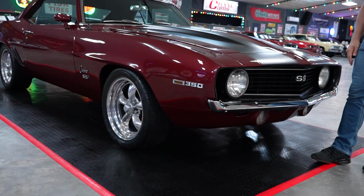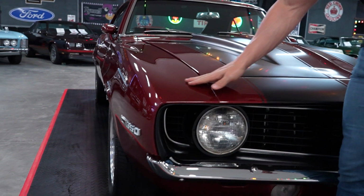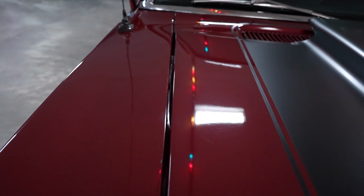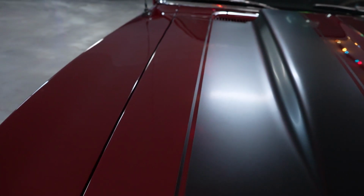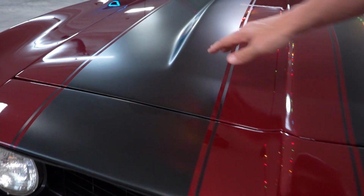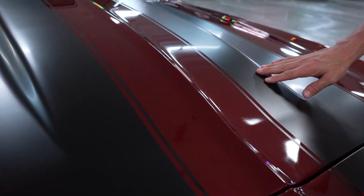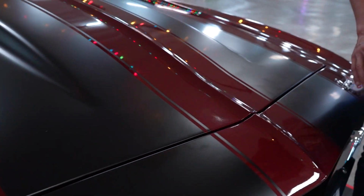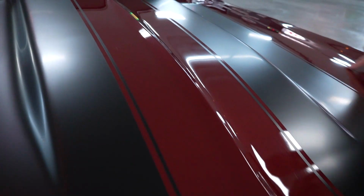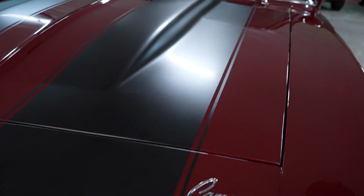Maroon with black stripes. So we'll start where we always do, on the top of the hood and the fenders. Let's start here on the passenger side front fender. Hopefully you can see in the video that the color and clear are uniform and there's no imperfections going on the top of the passenger side front fender. The stripes on the car are matte black, and they are vinyl, and they are finished nicely. There's no bubbles underneath the vinyl. There's no cracking of the vinyl, fading of the vinyl. The paint on the hood is nice throughout, and it's the same thing on the driver's side top of the fender as it was on the passenger side.